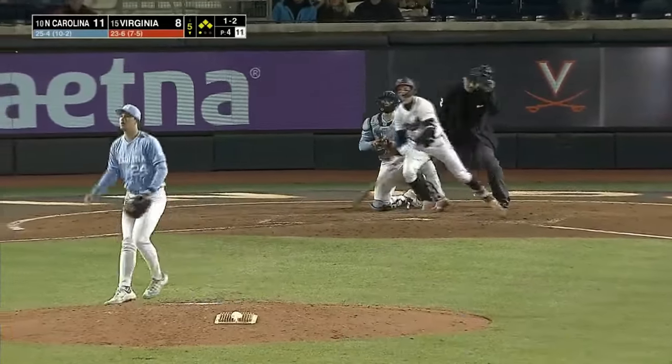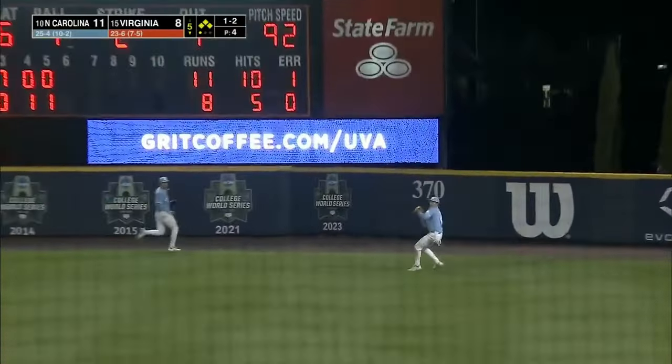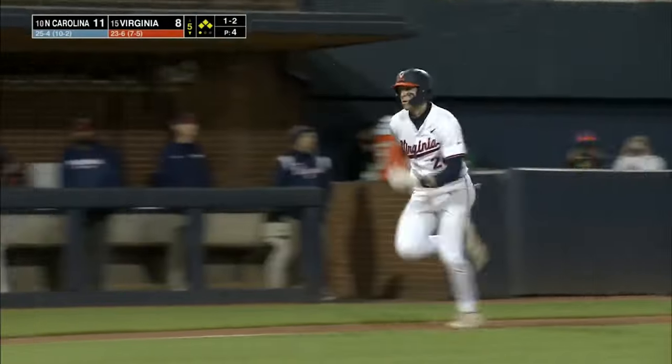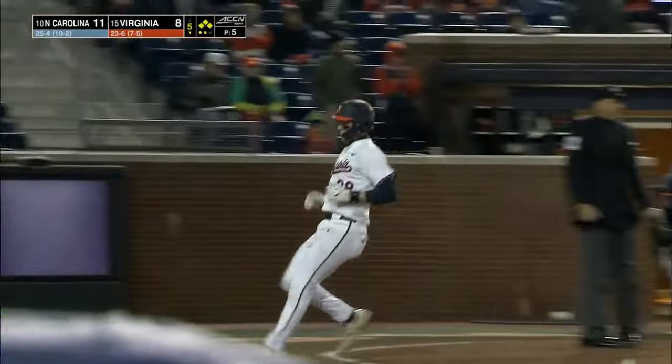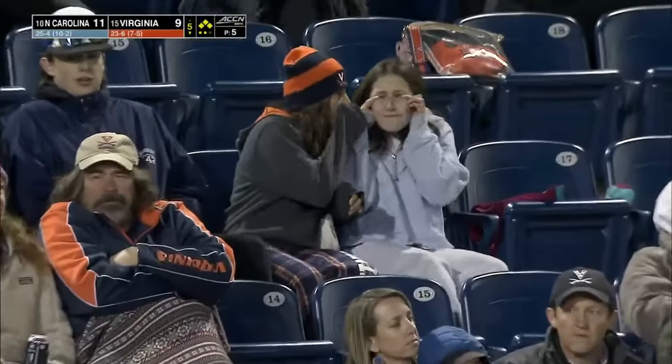The 1-2. O'Farrell in the air, right center field. Honeycutt on the run. Now over is D'Onofrio. He'll make the catch. Tagging and coming home is the runner from third. It's a sacrifice fly for Griff O'Farrell. And Virginia has cut the deficit to 2. It's 11-9.